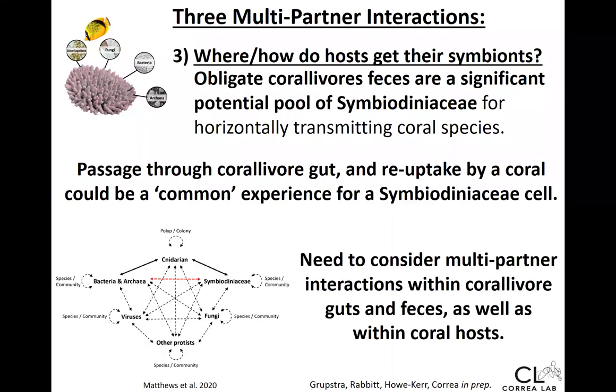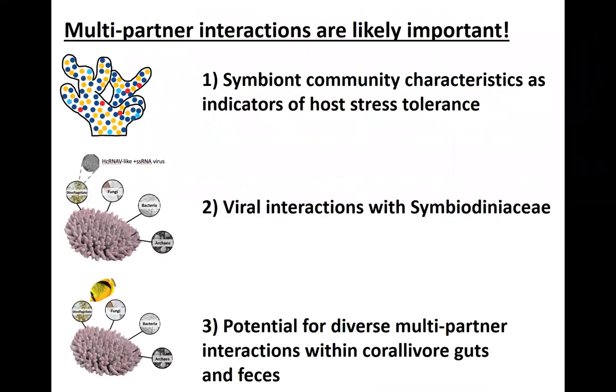And so if this ends up being important, then we need to consider these multi-partner interactions in corallivore guts and feces, as well as within coral hosts. So hopefully, I've talked with you about these symbiont community characteristics as potential indicators of host stress tolerance, where we're at trying to understand viral interactions with symbionts, and thinking about where else these symbionts might be interacting with other microbial symbionts. If nothing else, I hope that you have grown increasingly excited with me about these multi-partner interactions and their potential importance.